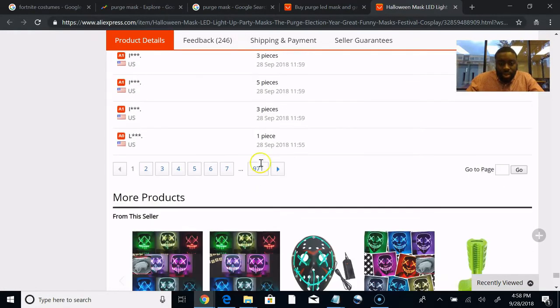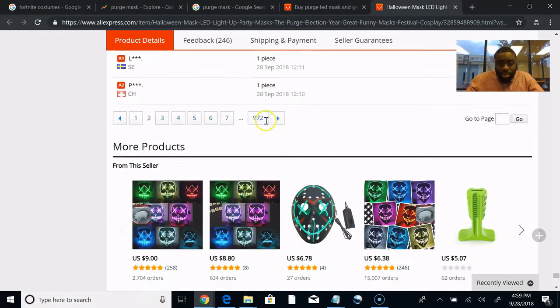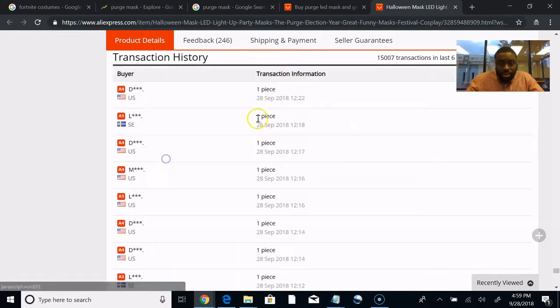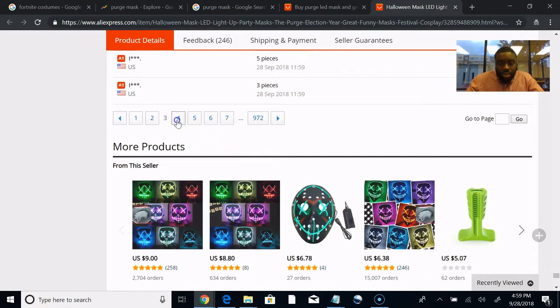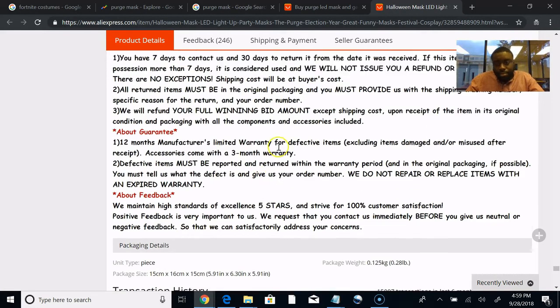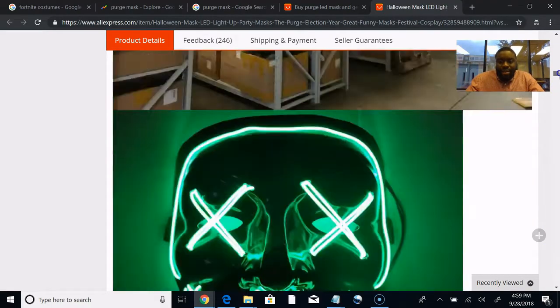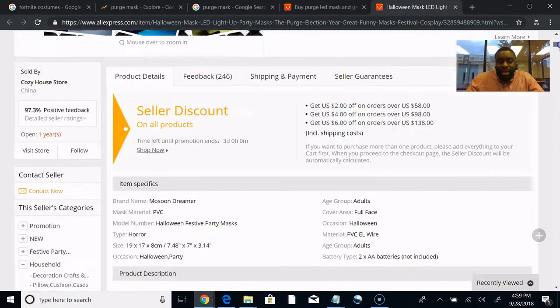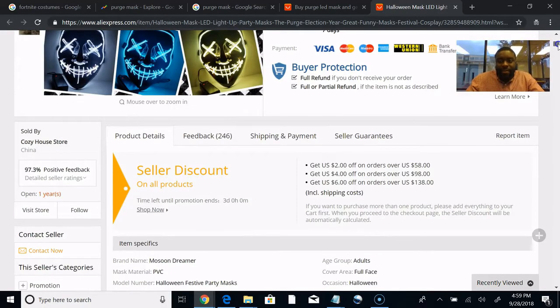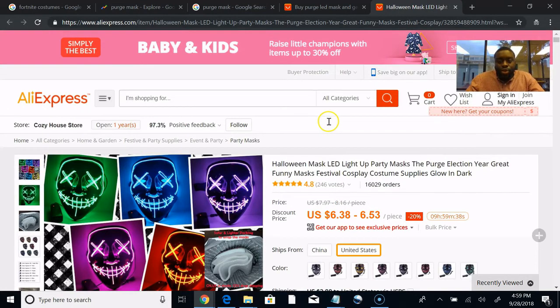Okay, today's the 28th, and look at all these products that they sold today. So they're selling tons of these products every single day, right? And that right there is an indicator to me, I'm verifying that the product is actually selling so that I can get results faster.